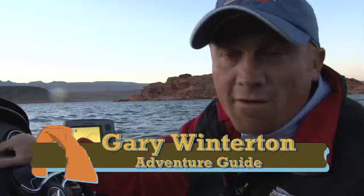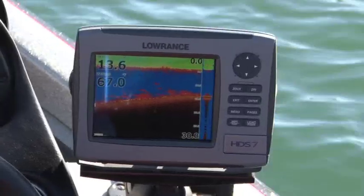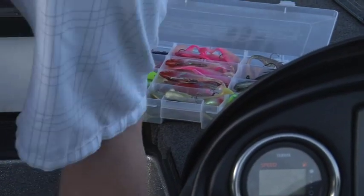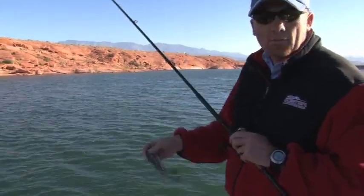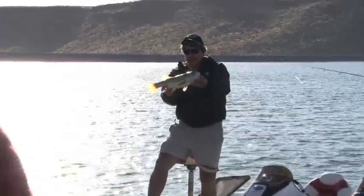Today we've got another great adventure for you. We're back in southern Utah on one of my favorite bodies of water, Sand Hollow. Today we're going to spend some time teaching you two techniques, top water and swim baits. There's some monster bass in this lake. We're going to throw big top water, we're going to throw big swim baits, and hopefully teach you two new ways to catch big fish. It's going to be a lot of fun. Hopefully at the end of the day, you'll have two techniques that'll make you a better fisherman.